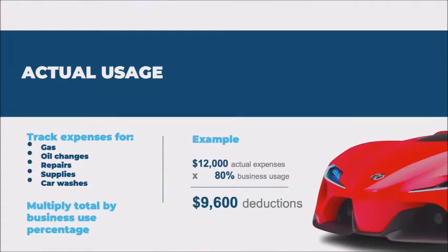You can write off supplies, car washes. You can also write off interest on your vehicle. So these can add up drastically. So let's say we had $12,000 in actual expenses. 80% of that would be $9,600 that you would be entitled to take. And now that's not all, because you actually get to also depreciate the car.